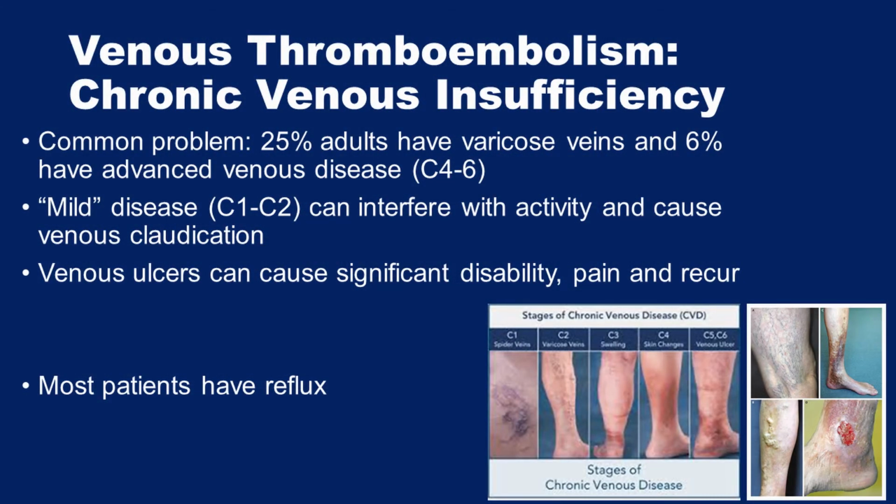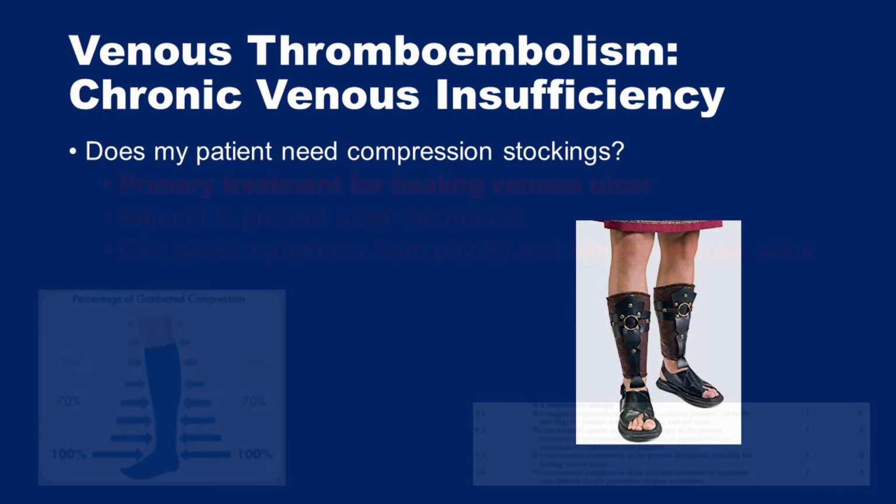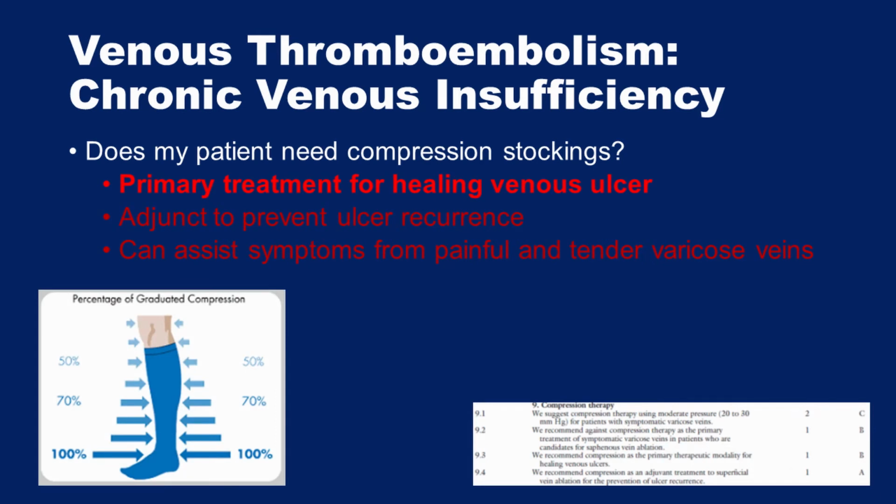The outpatient treatment a lot of times involves recommendation for compression stockings. There's really only grade 1 evidence for healing of ulcer with compression stockings. Most vein patients don't need lifelong compression stockings, although it's often used. Compression stockings have actually been used for thousands of years. This is why the Romans used these gaiter-type compressions so they wouldn't get their venous claudication on their long marches.